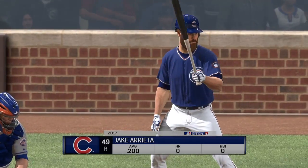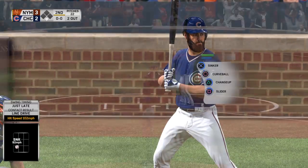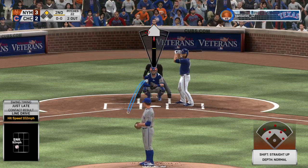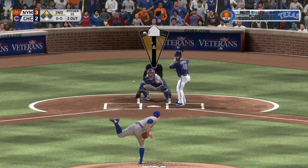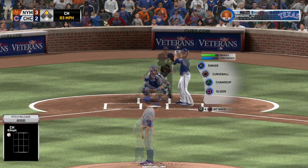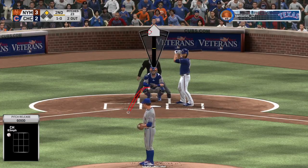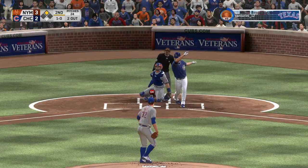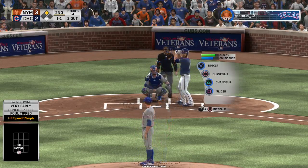Stepping into the box, Jake Arrieta. Pitcher, Jake Arrieta. Becomes set. Here's the 0-0 pitch. Off the plate and away there. 1 ball, no strikes. Has a look. Now the pitch. And he gets a piece of this one to foul it toward the backstop.